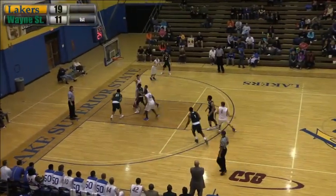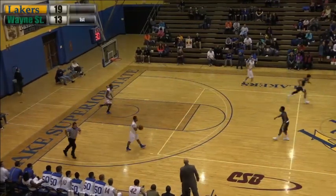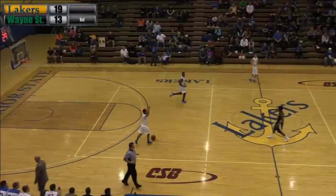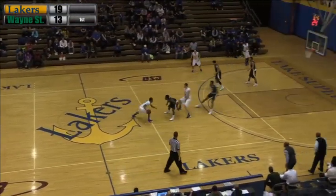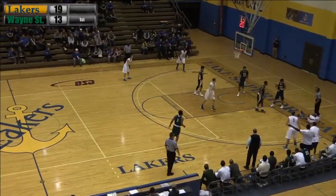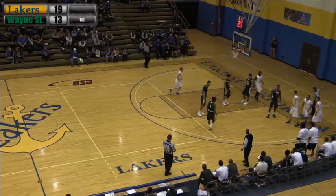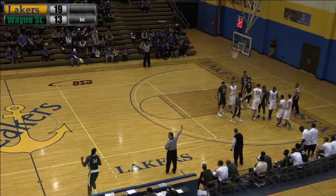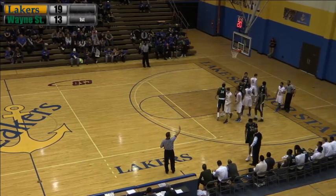Back the other way. Here comes Booth. Booth, what a dish down low. The big man, Tristan Wilson, goes up for the slam dunk. 19-13 now. Lakers with the lead. Now Williams plays off the pick, comes inside. He goes up strong. His shot is blocked. We're going to get a foul on the floor. Actually, they're just going to say that the Warriors stepped on the baseline with the ball, so that'll stay Lakers ball.